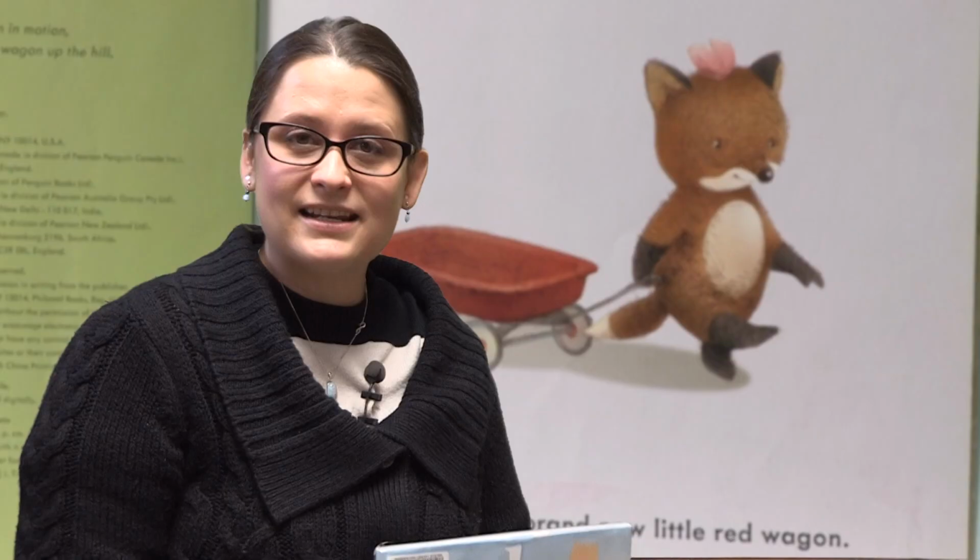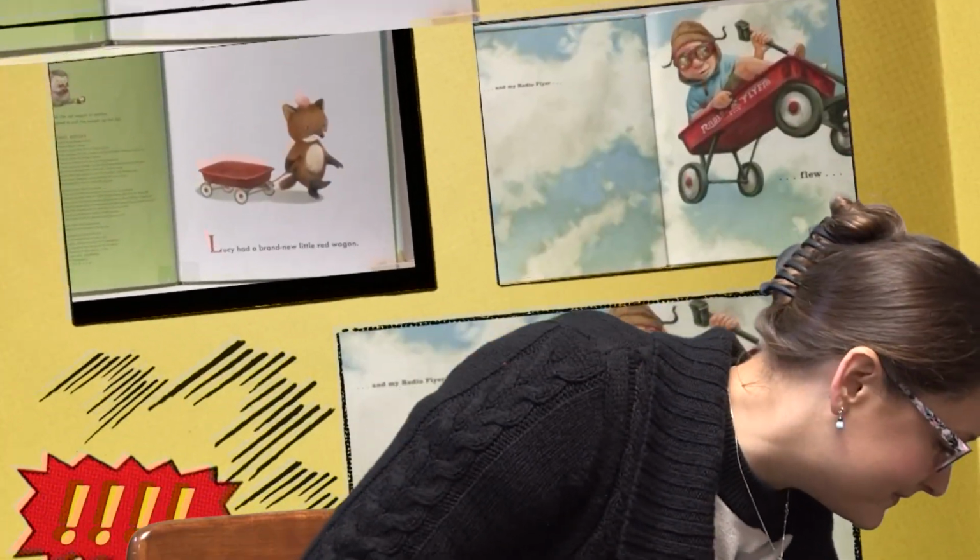Lucy went on quite an adventure, didn't she, with her imagination and her wagon. Wagons can help you go on all kinds of fun make-believe adventures. Our next story is called Friday, My Radio Flyer Flew.